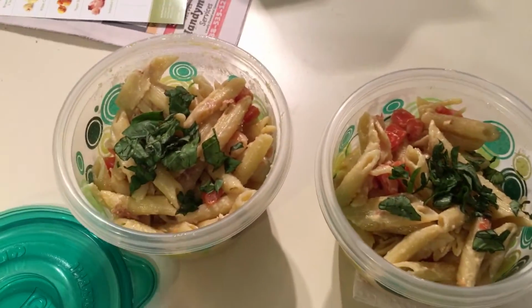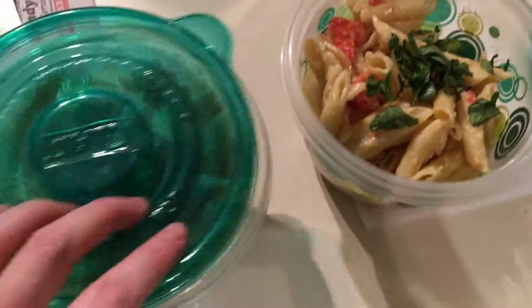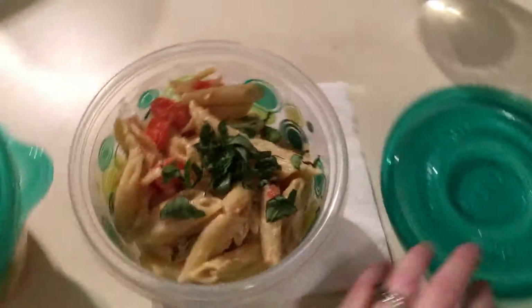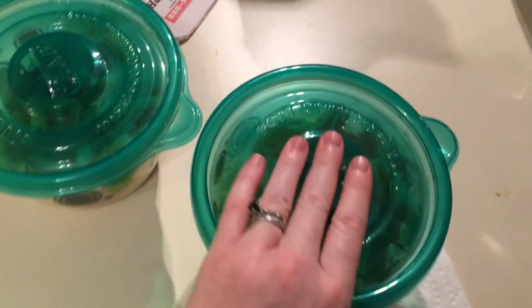So we finished dinner. It was really good. And we actually had enough left over that we made 2 little Tupperware boxes. And so we're gonna eat these for lunch. One is lunch for me and one is lunch for John. I was a little worried about how that would come out, but I'm glad it came out okay. So I feel like that was pretty good.